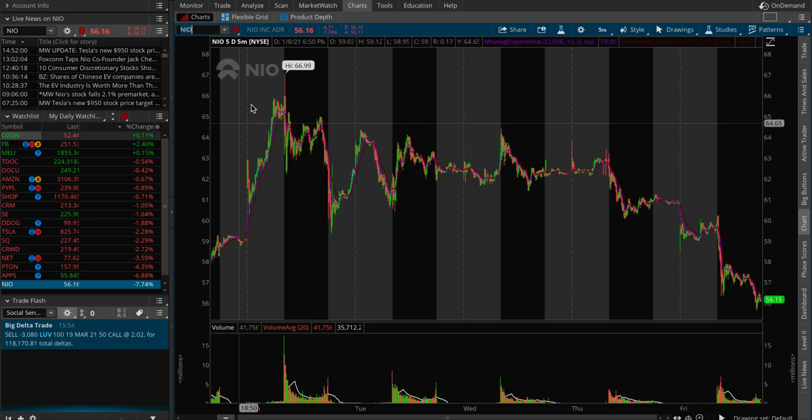So Neo was almost hitting 60, 66.9. After their Neo Day, they released the launch of their new SUV, so it had a really nice bump. I already own some LEAPS for Neo and also have some shares, but I'm always trying to add on the dip, right? So one of my strategies: Neo, after the news, was really high, but you can see that it sold off significantly, right around 59 or so.